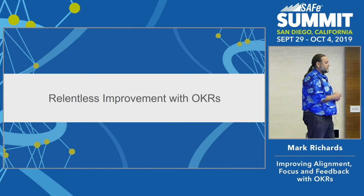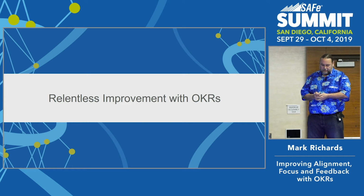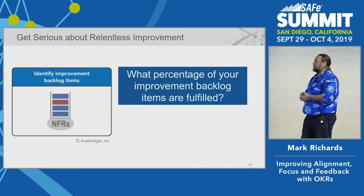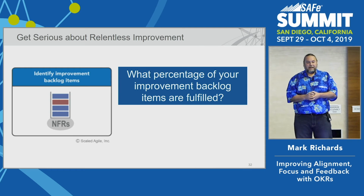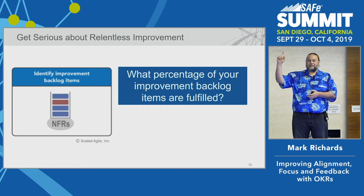So speaking of inspect and adapt, let's talk about relentless improvement. So we know inspect and adapt finishes with identify improvement backlogs. So question for all of you sitting here today, what percentage of your improvement actions for inspect and adapt are actually fully implemented as intended by your release trains?